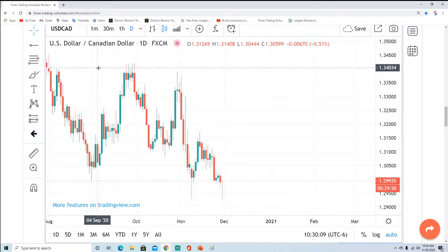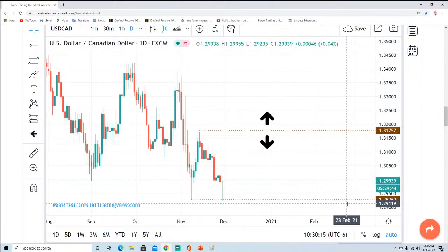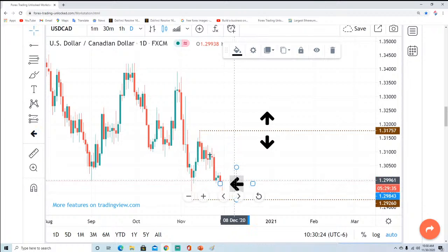Look at this spike today. It came all the way down and made a newer move low by just a few pips. That's it. Tagged it. But now look at it. It's basically unchanged on the day. We're going to have to watch this close also today.